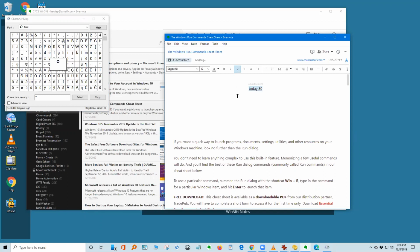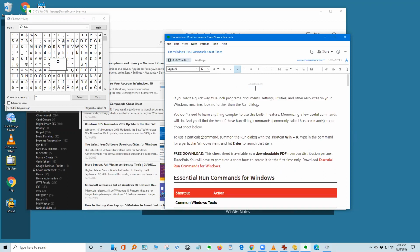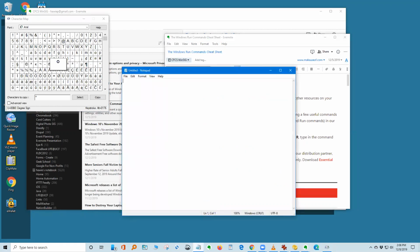It's because of the program I'm in. It's got nothing to do with what I wanted to do. But if you were in, let's see, let's do it this way. I'm not sure if it will do it in Notepad or not, but let's try it. Yeah. And there's your 80 degrees. And that character map is ideal for that.